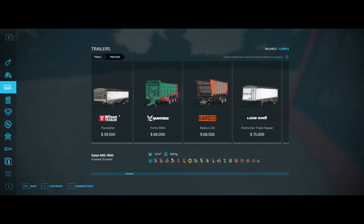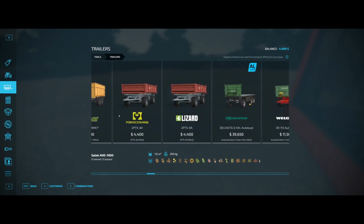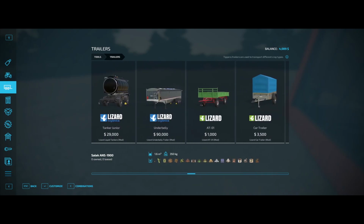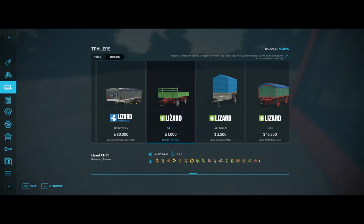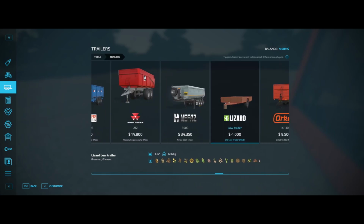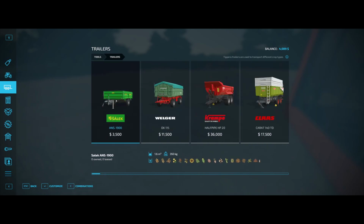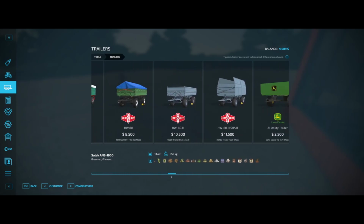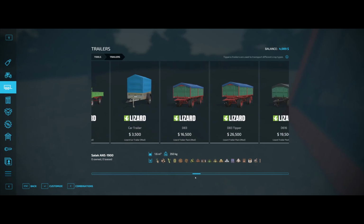There was one other somewhere back here. There are a lot of trailers, and most of these are mods, which I absolutely love. Again, I just want to give a shout out to the modders in general. So this is a $4,000 trailer. It's about $1,000 more than the first one. It will hold, let's see, it'll hold basically twice as much. Let's just go ahead and go with that one because we have pretty decent sized field.